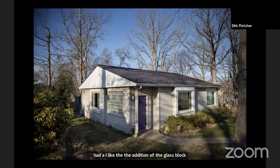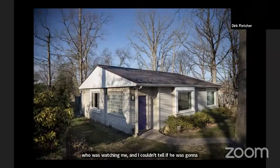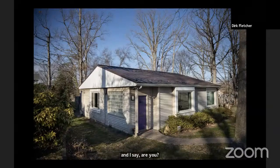This is in Virginia. And actually it was kind of interesting. There was a guy down the street who was watching me, and I couldn't tell if he was going to call the police on me or want to talk to me. So I went down and talked to him. I rolled down the window and said, hey, how are you? I'm photographing Lustrons. And he lived next door to this one over on the right-hand side.